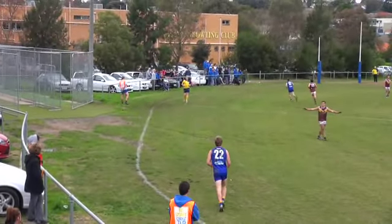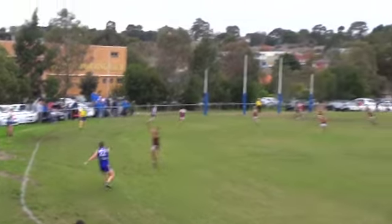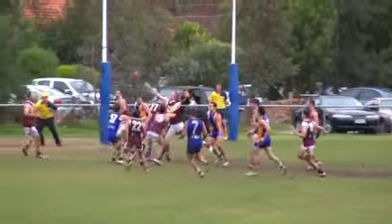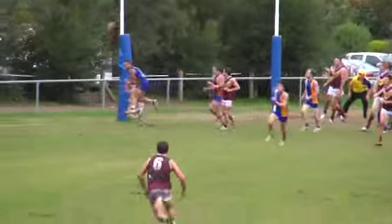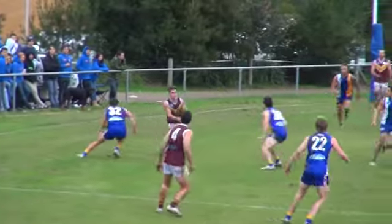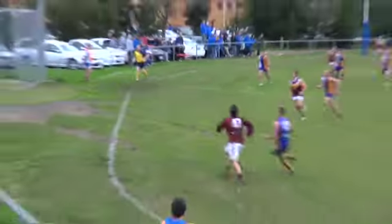So Story comes in on that trusty left foot. He puts it in the hot spot. Long's there, Flynn's there, Elmore's there. Big punch by the big man, Flynn for Lower Plenty. Ball's still in play. Comes back out. Spills it to Mullins. Walks around the player. Has it over the line again.